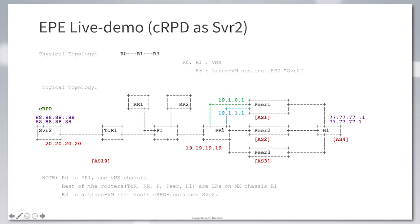We see that the peering router in AS19 is peering with the peers using multiple interfaces, and we have highlighted two peering sessions, 19101 and 19111. Between the ASBR PR1 and the ingress server, there is a GRE tunnel between 2020-2020 and 1919-1919. This data center network is an IPv4 only network.